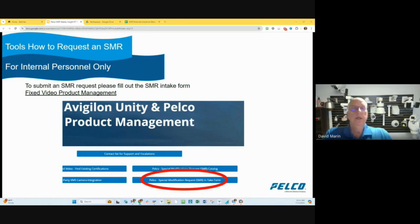Okay, so we have an opportunity that requires a special product. Now what do we do? For customers, please reach out to the Motorola sales team. The Motorola sales team is to submit a request to the SMR team. This is done by using the intake form located on the product management page. The SMR team will communicate through the salesperson on the next steps involved.